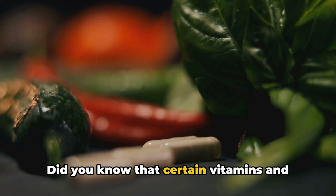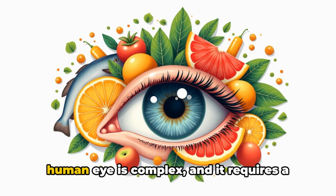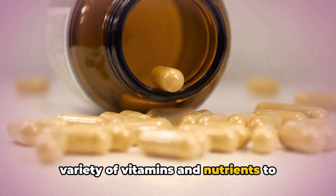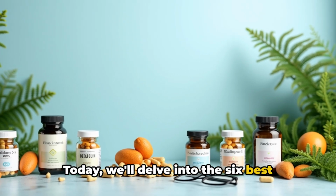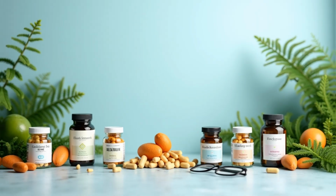Did you know that certain vitamins and supplements can promote eye health? The human eye is complex, and it requires a variety of vitamins and nutrients to function optimally. Today, we'll delve into the 6 best vitamins and supplements that can help maintain and improve your eye health.